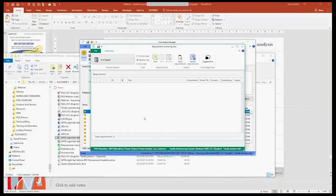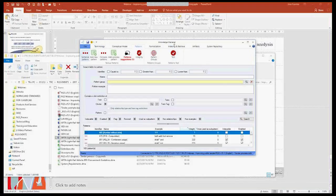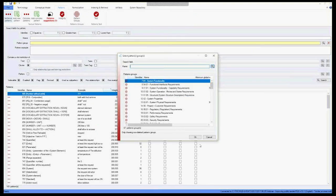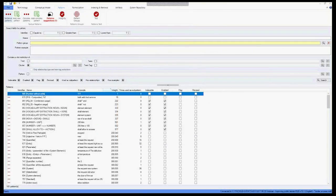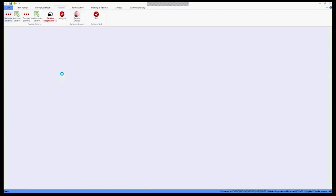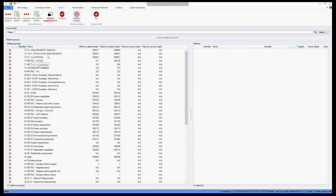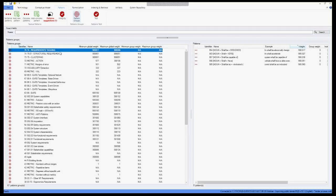The document is pretty well structured in this case. However, I have elaborated a number of different patterns in KM. This is KM, Knowledge Manager. I have elaborated a number of different patterns here in the pattern section of the tool, so that I can use these patterns for the extraction of requirements, right? I have a group of different patterns. I call this requirements tagging. So these are the patterns that I have used.